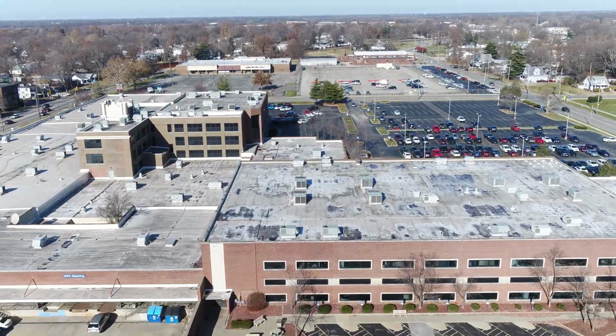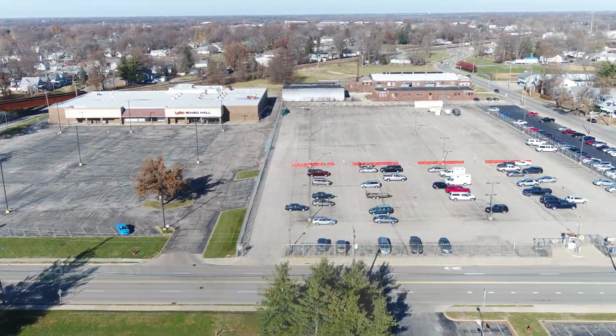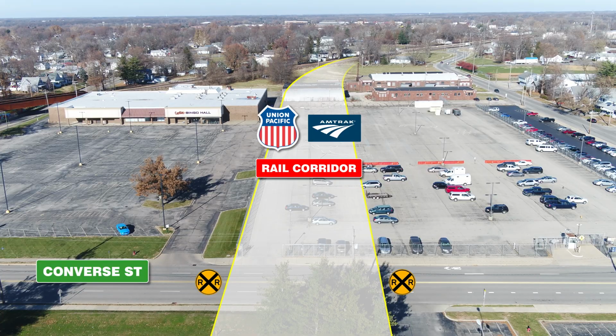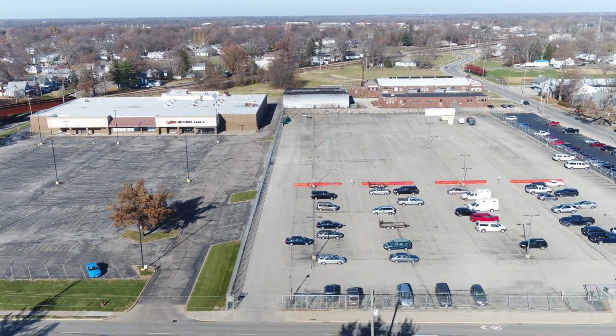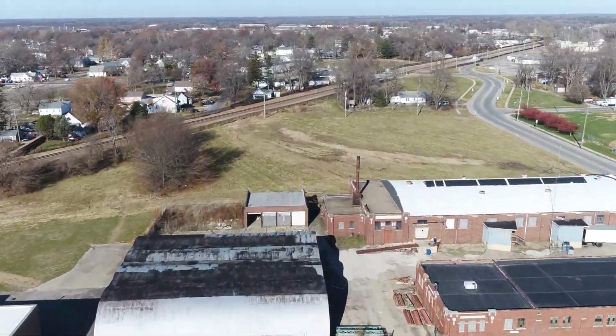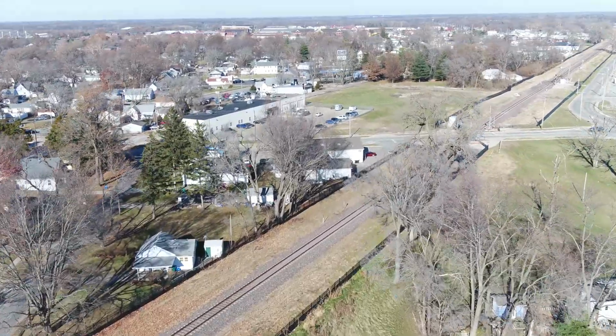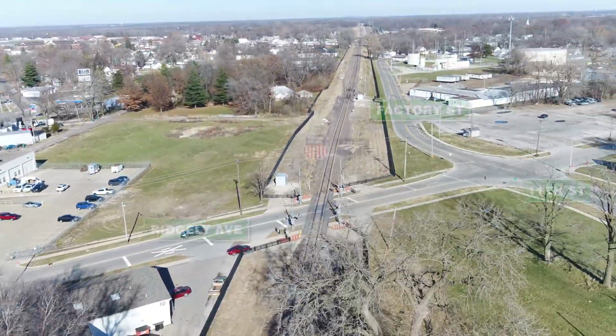The rail corridor will bisect the EPA building along North Grand Avenue. The rail corridor will continue north immediately east of the Bingo Hall. The northern terminus of this segment is at the existing Union Pacific tracks north of Ridgely Avenue near Sangamon Avenue.